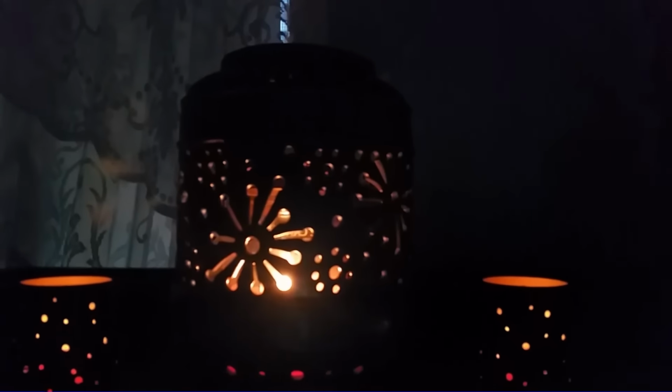So as you can see, I had the same thing going over here. So in both lanterns, I have Yankee Candle tulips. It's been a Yankee Candle month. Almost everything I have going is Yankee. Not everything, but almost everything. Tulips is one of my favorite florals. I've had no issues with the burn, no issues with the wax pool.